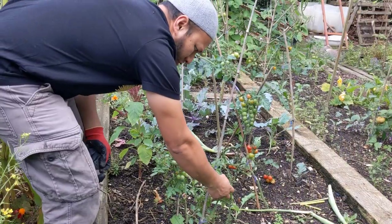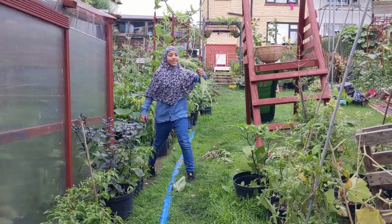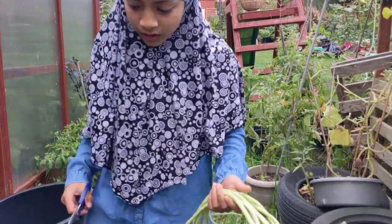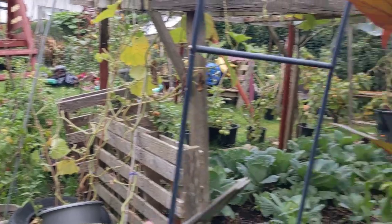So we'll pick a few of these, that one. This is what I mean about those cherry tomatoes, that you just come out like this. Look. Oh, wicked. So these are the lubiodes, my mum's just picked them. Okay, put them in the bowl with the aubergines. Scissors. Okay, thank you, I've got some. They're the same, but different.